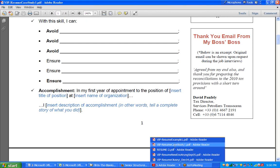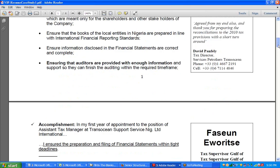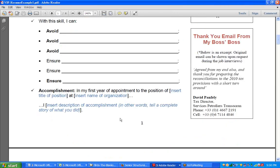The case study is simply the same thing as the example; I've just taken out the client's information and left the spaces blank. So let's see, it says accomplishment: In my first year of appointment to the position of Assistant Tax Manager at Transocean Support Services Nigeria Limited, I ensured the preparation and filling of financial statements within tight deadlines. So let's see how that translates here.